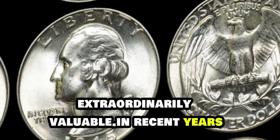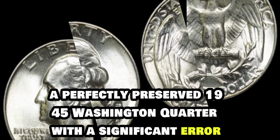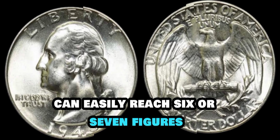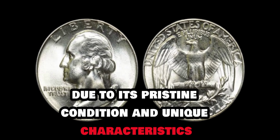In recent years, we've seen some of these rare coins sell for astounding amounts at auctions. A perfectly preserved 1945 Washington quarter with a significant error can easily reach six or seven figures. One such coin sold for over $1 million due to its pristine condition and unique characteristics.